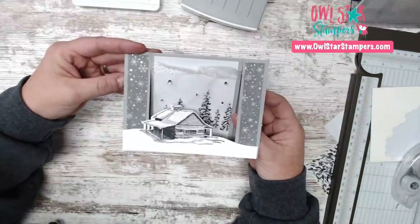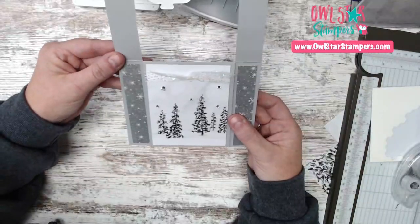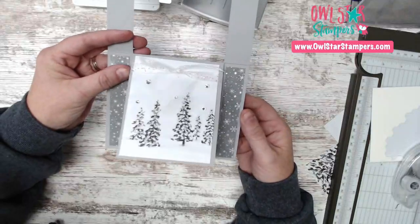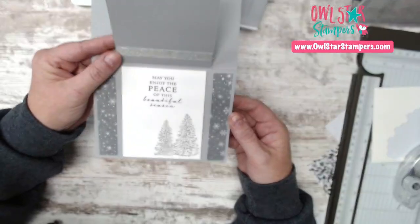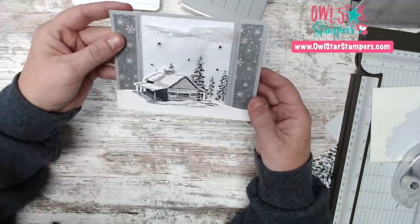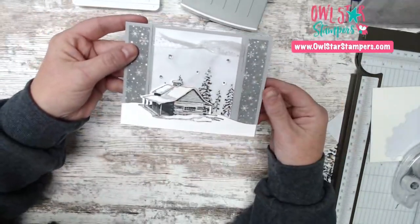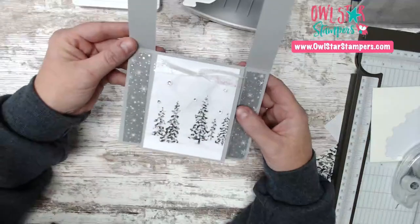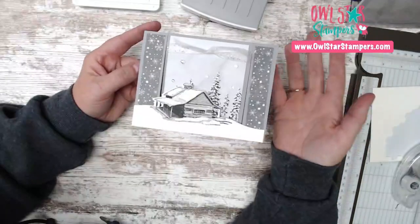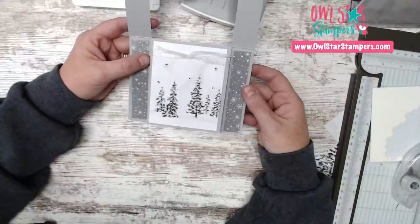So this opens up just like this. And then we have this. And then this opens here. How cool is that? So it's so easy. All you do is just make those few little slices. So if you take the retreat or if you have this bundle, you can make this really pretty card too. So I hope you like that.